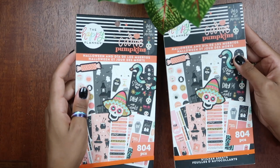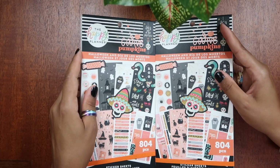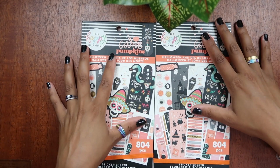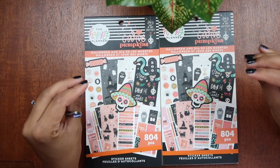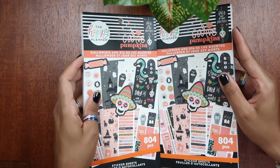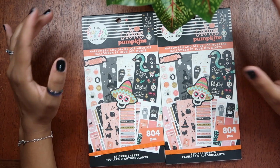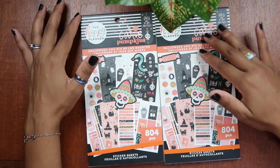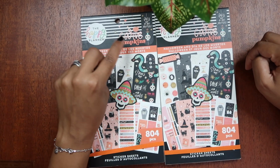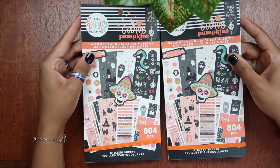So this one, I know I just said it's a yes or a no, and just because of that, I'm gonna say yes, I do kind of regret having paid so much money for this. But Happy Planner, I hope that this year you do a whole Dia de los Muertos themed sticker book, because I'm all in. Do two. Do a Halloween and a Dia de los Muertos, but separate. So you have happy people all around.